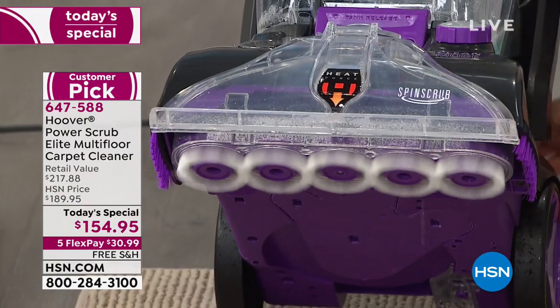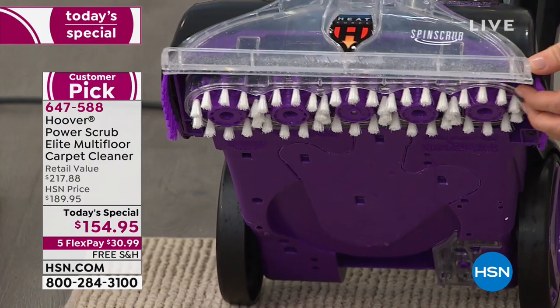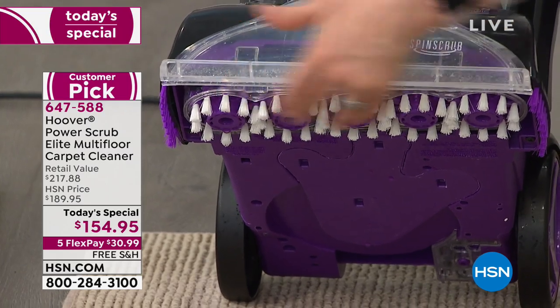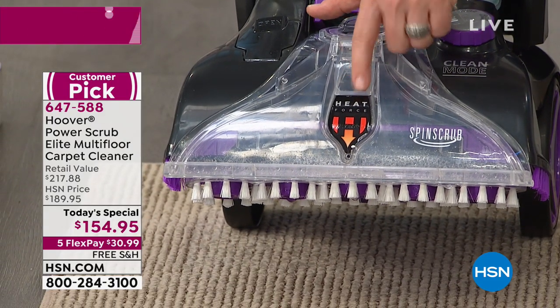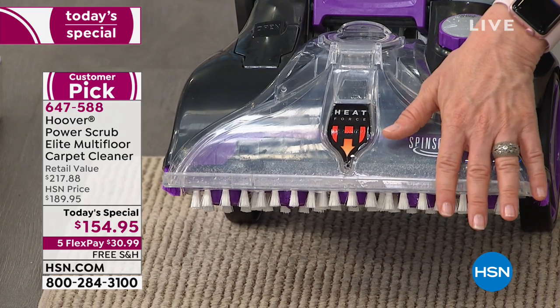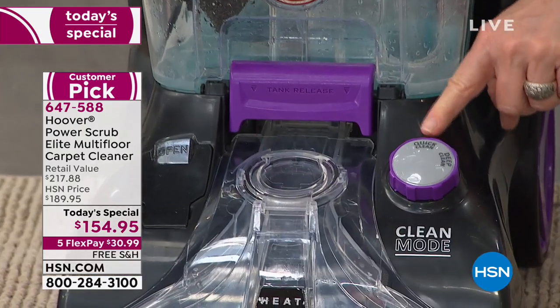Julie's showing you that patented brush roll system. That is patented, only Hoover does that. And guess what? You can remove those so you can clean them too, Julie. Exactly, these are removable. This is called the spin scrub. They're removable, they spin 360 degrees. It also has what they call heat force. So it's like a blow dryer and it blows hot air right onto your carpet fibers. So it helps your carpets get drier quicker. But this mode right here where it says quick clean dries your carpets in 45 minutes.